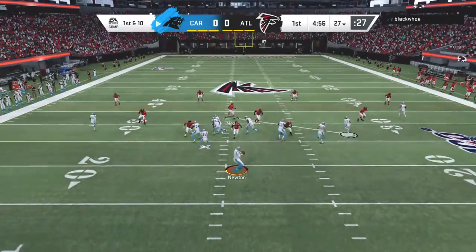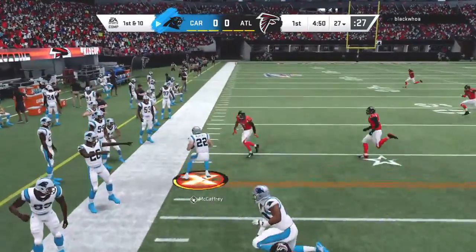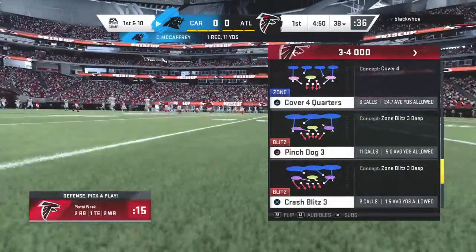Now Newton on first down. They'll set up the screen to McCaffrey. And he takes us beyond the 35 before going out of bounds. 11 yards and a Panther first down.